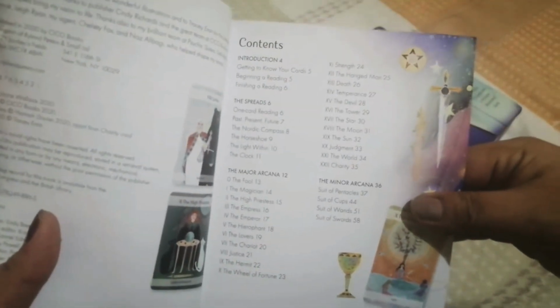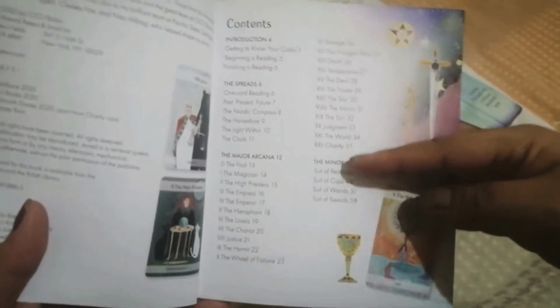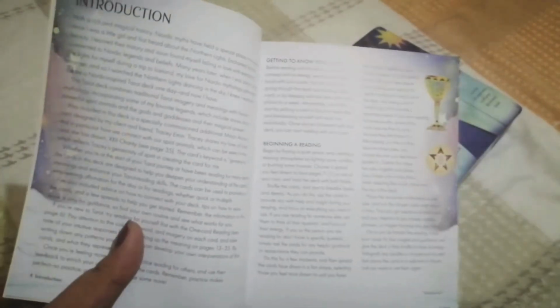And then we have the table of contents. So we have here introduction, spreads, the major arcana and minor arcana. So the usual stuff from Jayne Wallace and Seiko Books Tarot. Now, I love the artwork though in the guidebook. So we have here the introduction, and let me see.